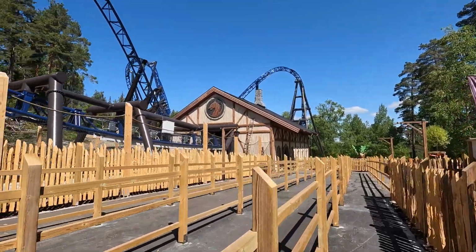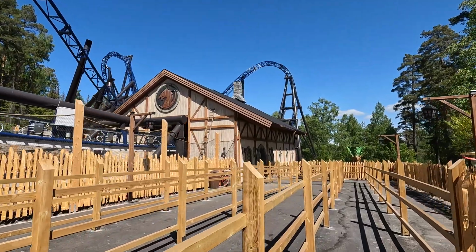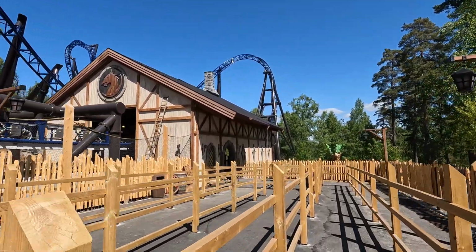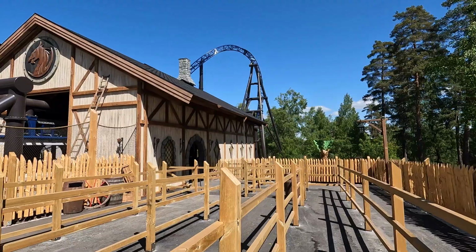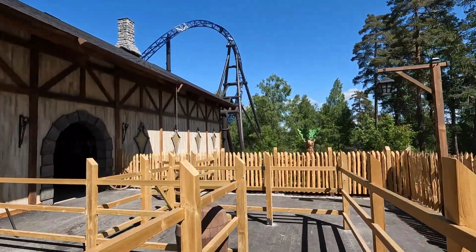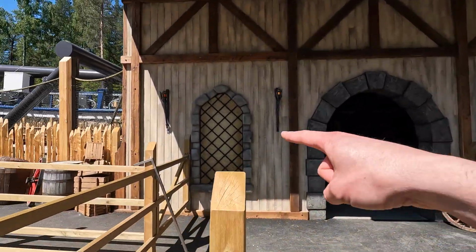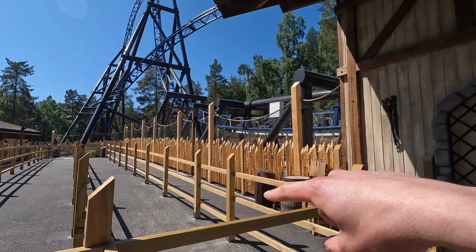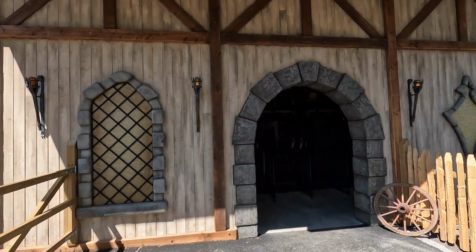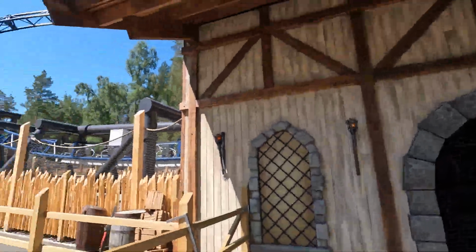I wonder if I did the single rider. I don't think I did. No, I didn't. I did the normal queue. Yeah, no, this is the single rider. Sorry guys. This is where you come up to the station. This is where the normal queue comes out of the cattle pen here, and you come to this station of Storm to ride for your very first time.